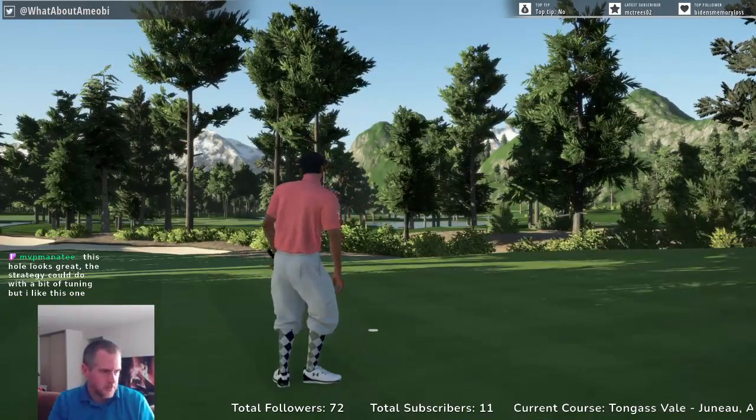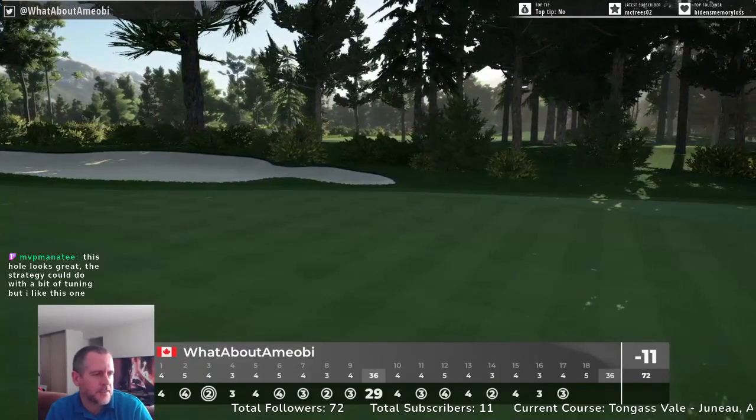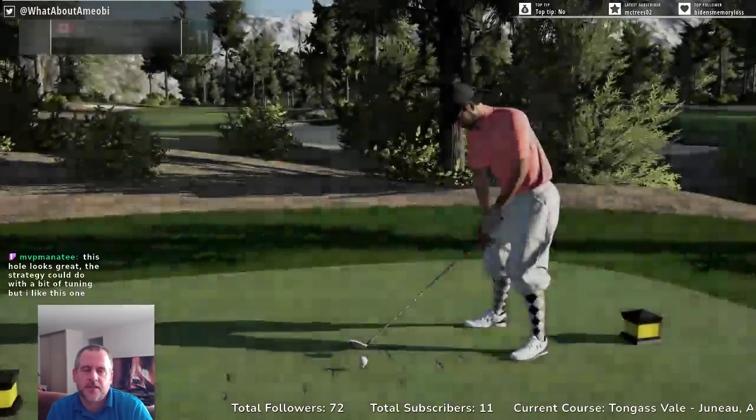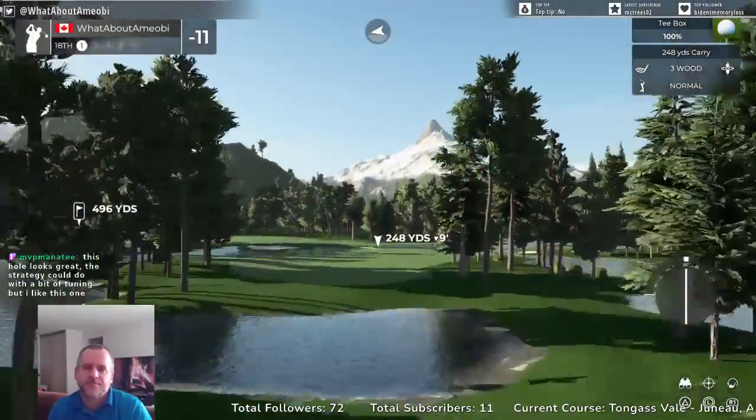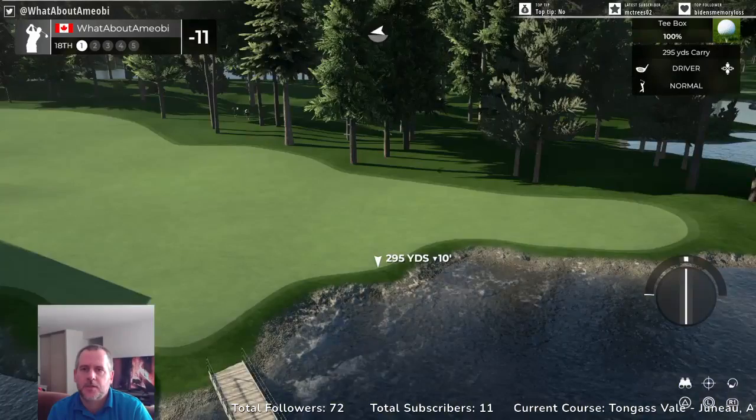So yeah, I like the look of it. It might be just a hair tight, and like I said, those trees, but it could be really good. This is a par 5.